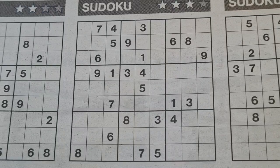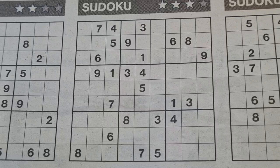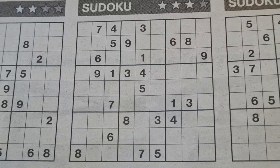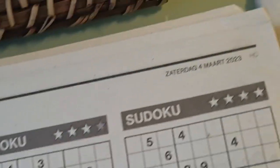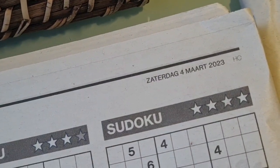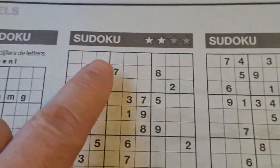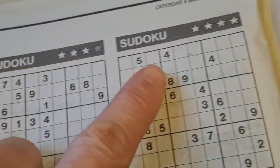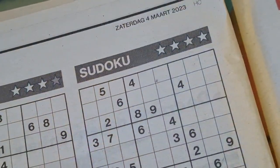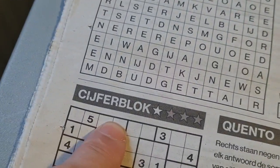Today it's actually Sunday, and on Sunday we don't receive any newspaper. So I've decided to solve the puzzles in yesterday's edition. Yesterday, Saturday, March the 4th, 2023, we have an additional supplement with 7 extra puzzles. The letter Sudoku, we have the 2 stars, the 3 stars, and 4 stars Sudoku. Then we have 2 tectonics, one with 4 stars and one with 1 star.